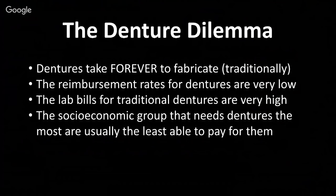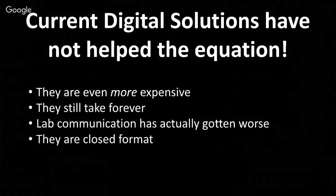Now, in my opinion, digital ought to solve many of these problems. However, the current digital denture solutions have not helped the equation whatsoever. All of the ones that I have seen are even more expensive than traditional workflows with dentures. I've done a few of these with several different systems. They actually took even longer than the traditional workflow, and the lab communication actually got worse during that process.